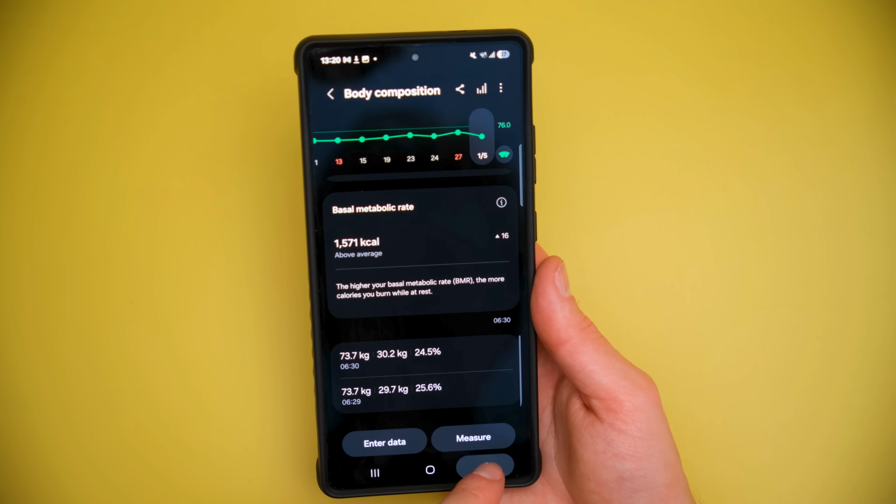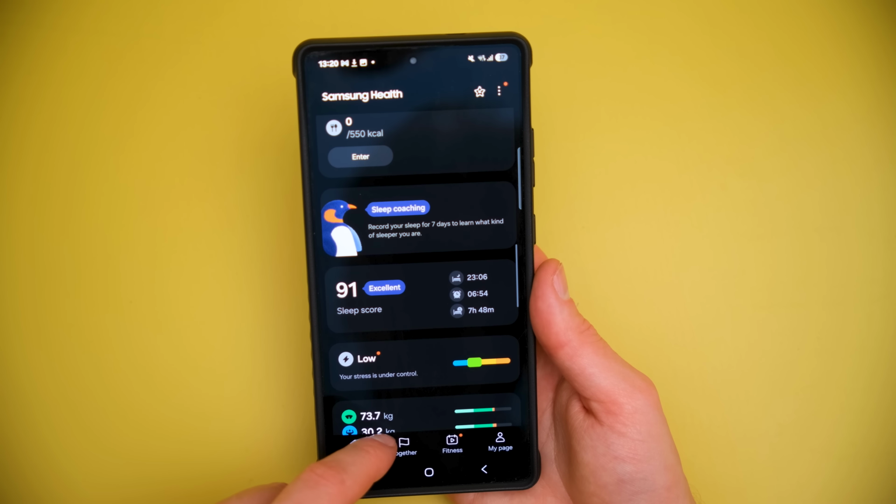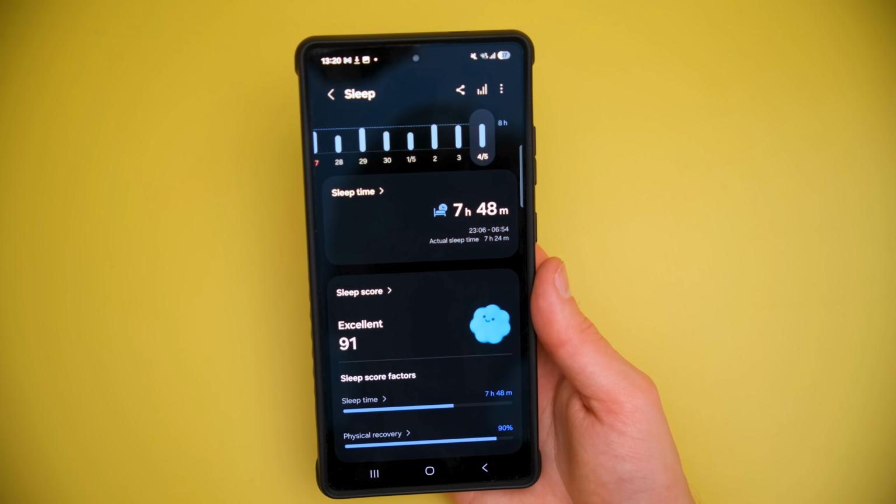There's been a few times where I'd step on the scale, see a gain, but then check the watch and realize it's just a little bit of extra water weight. It's been a game changer for keeping me on track. And for anyone who is getting on the scales every day to track their progress, I think something like body composition analysis is a really great way to keep you on track and a way to stop you from getting demotivated.